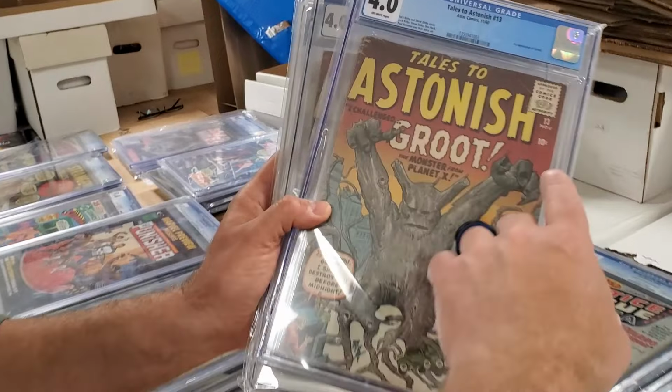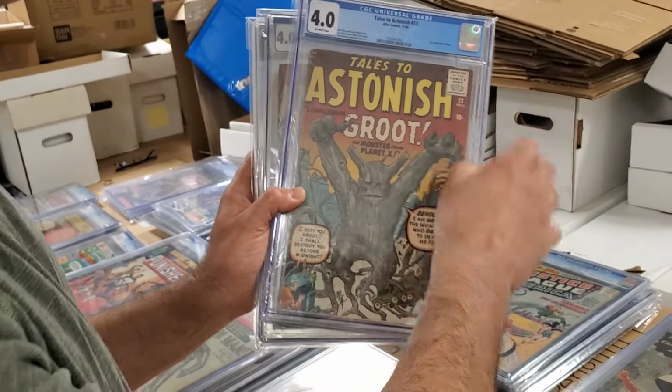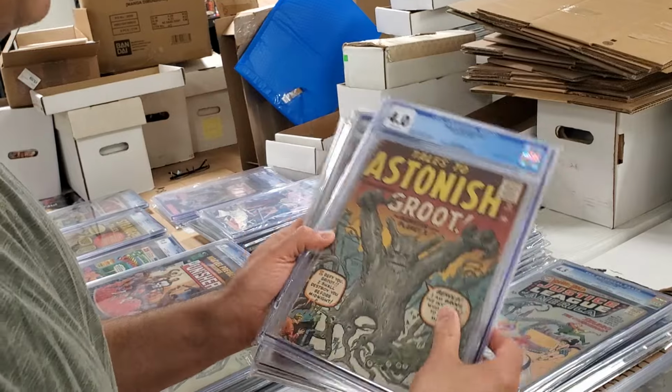And look how big the Comics Code symbol is. It's huge. Look at that. It's huge because they were trying to make sure everything was safe back then, right after the whole controversy. You had a big Comics Code Authority seal. You had a chubby Groot.